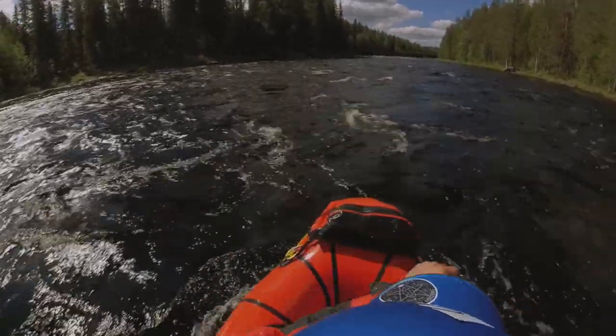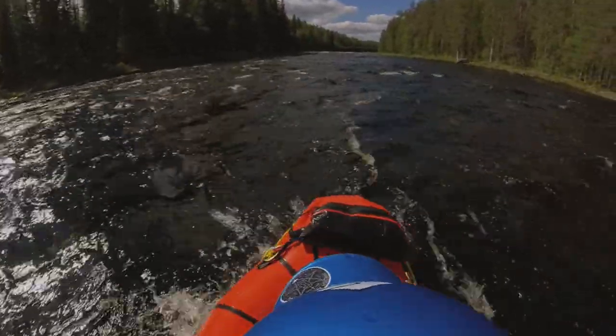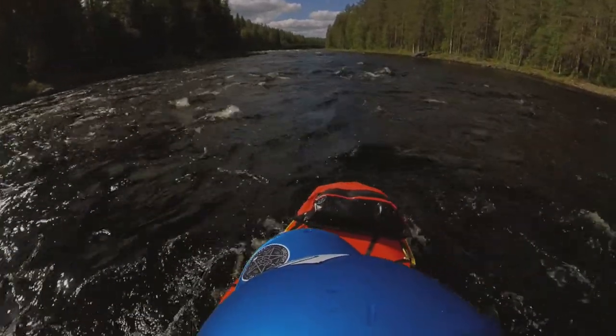On the left side we see nice big white water, let's aim there. After the rock, you can see that.